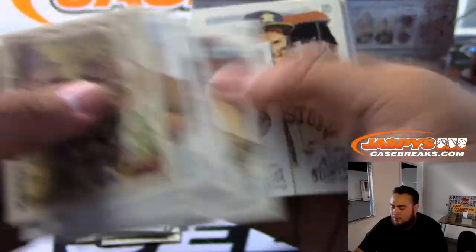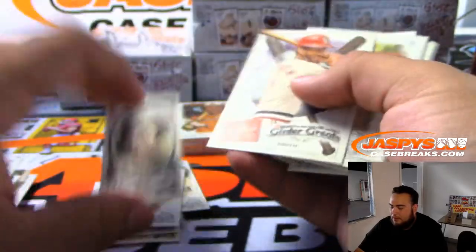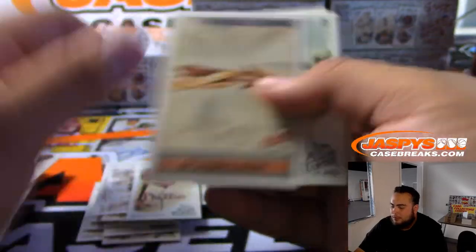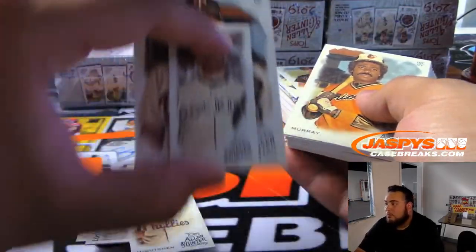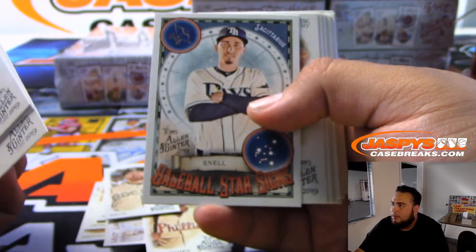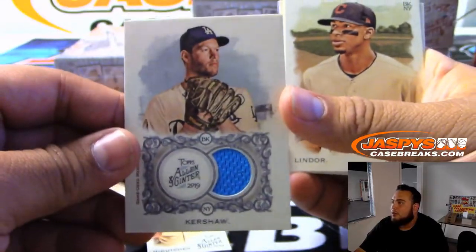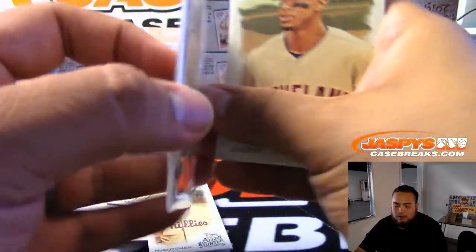Olsen. Chitsu. McCutcheon. There's a mini right there of Davis, Berrios, Hernandez, and Clayton Kershaw for the Dodgers. Dodgers, that was a team random as well, Javier. There you go, a little relic of Clayton Kershaw.